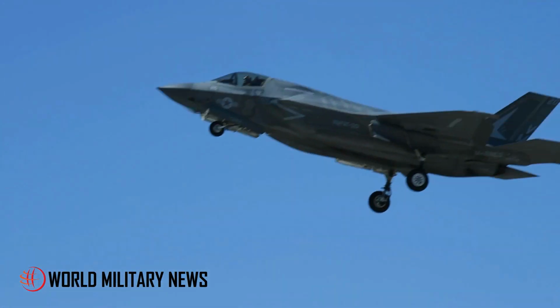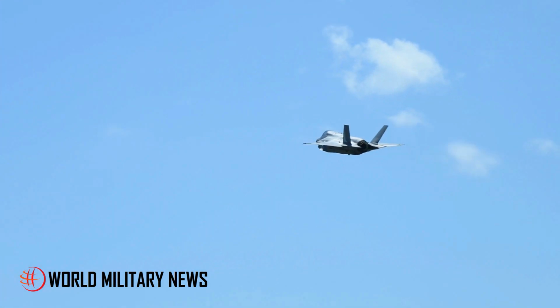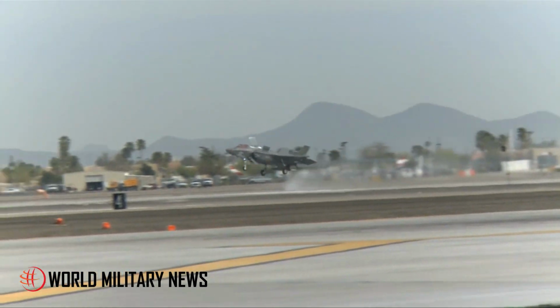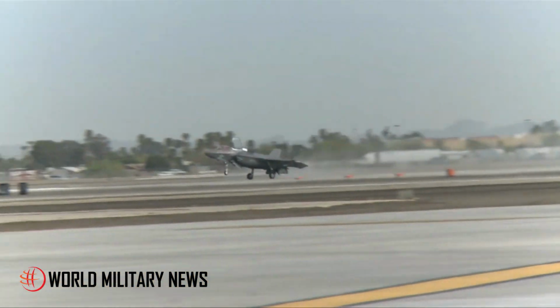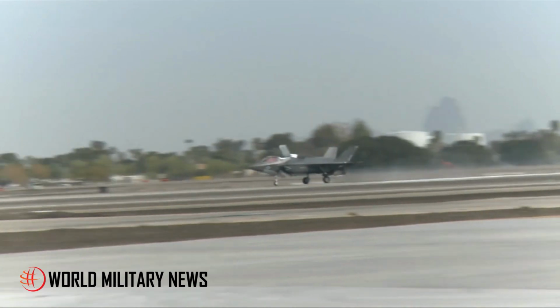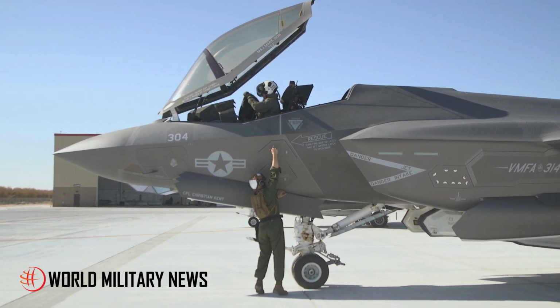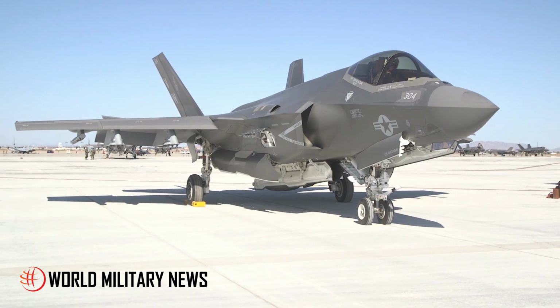The F-35A is by far the most numerous of the three, with the Air Force seeking to procure just under 1,800 such units through the coming decades. But the fact that the F-35B and F-35C are being procured in smaller numbers does not make them any less significant for the key battlefield tasks that they are meant to perform.